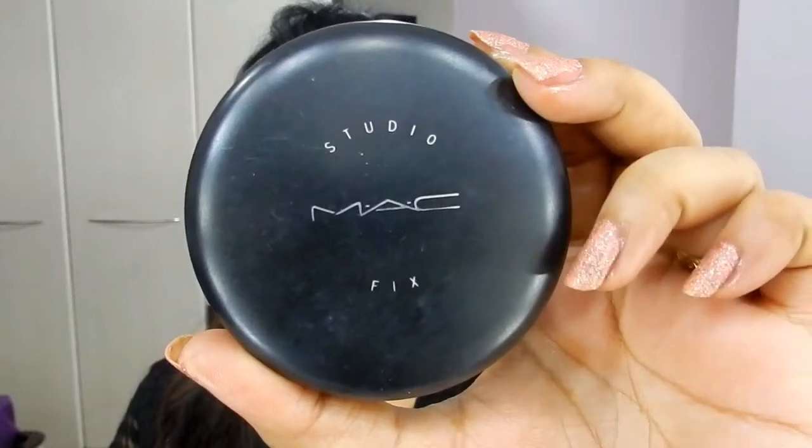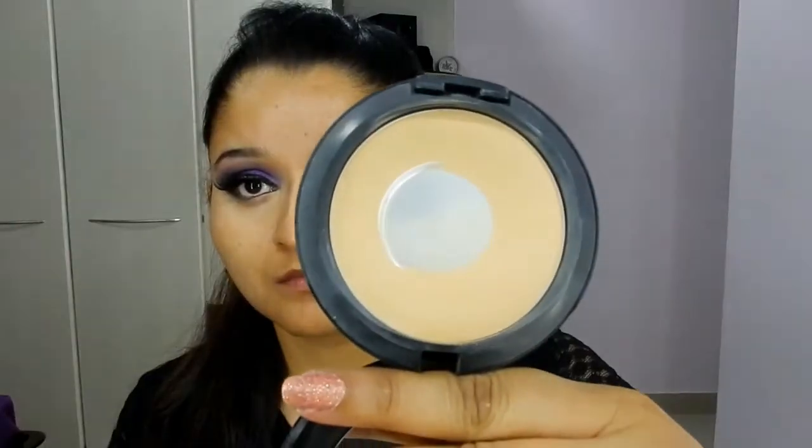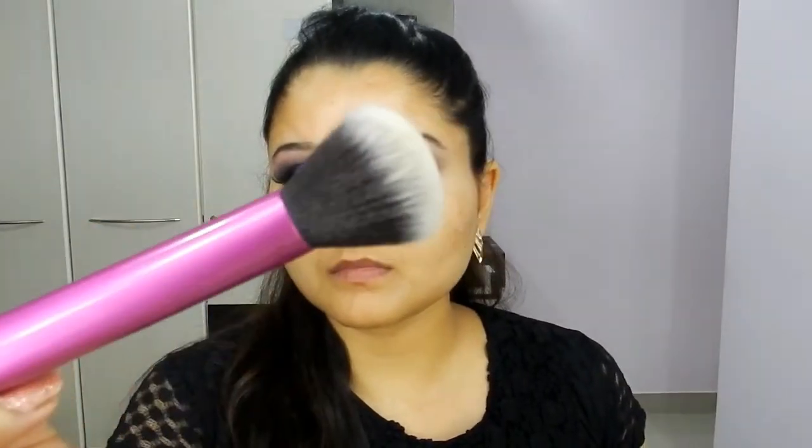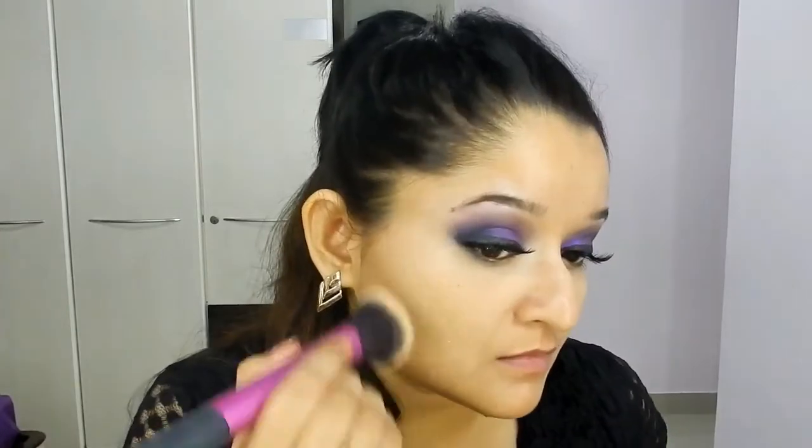So as I said, the MAC Studio Fix is the big daddy of all powder foundations available to us. I'm in the shade NC35, and I'm simply going to use a buffing brush from Real Techniques. I'm going to swirl the brush in my foundation and apply it all over my face. I will be starting with downward motions and then go all over my face with this foundation. Just notice the amount of coverage this is giving me with very light strokes.